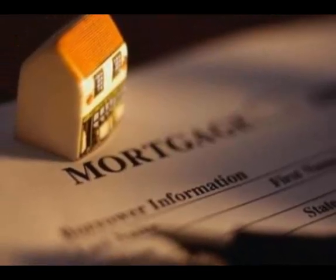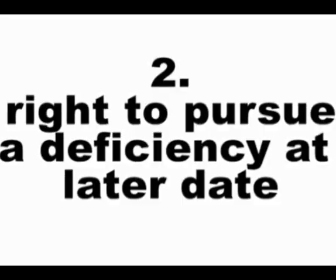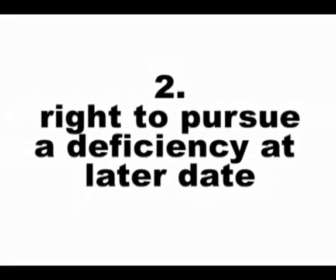The mortgage company, bank, or investor will either, number one, they'll agree to waive the deficiency. Of course, in this transaction, it'll close. There's no lingering potential financial responsibility to the homeowner, but there may be tax implications that we'll discuss later in this video. Or number two, the bank can reserve the right to pursue a deficiency at some later date.